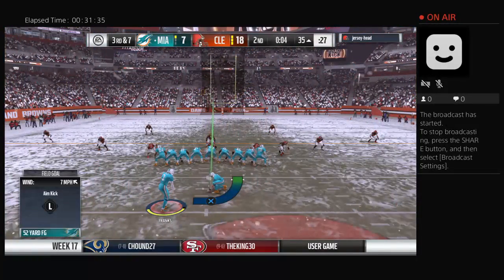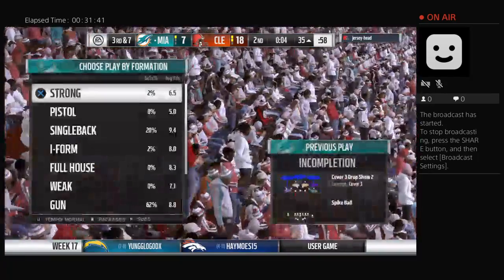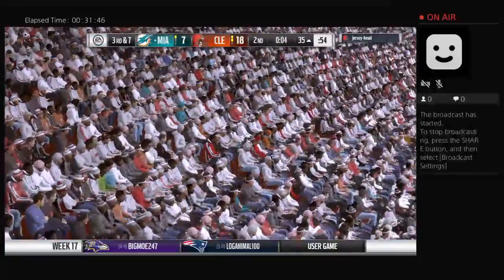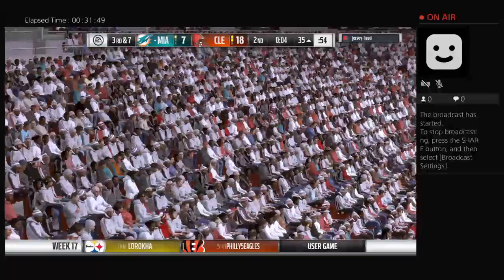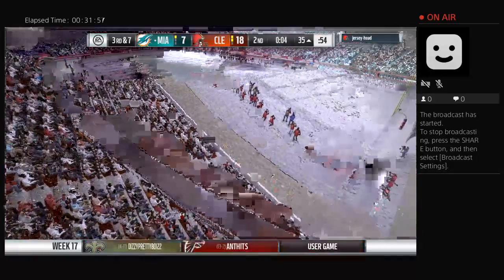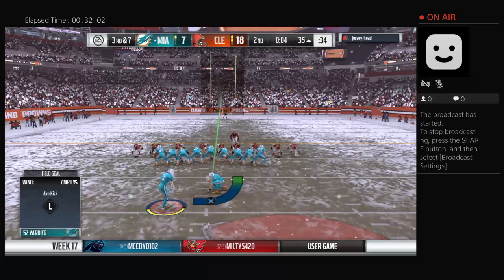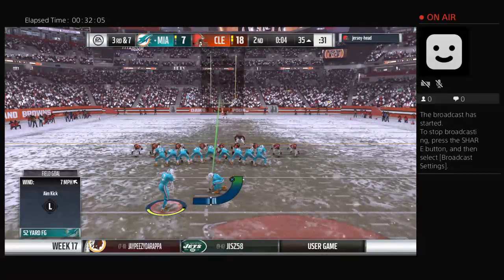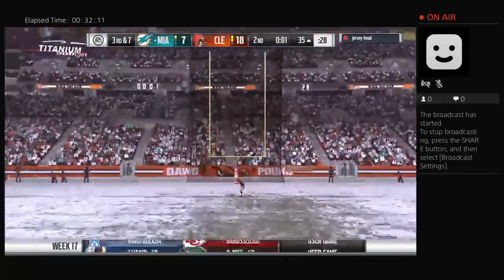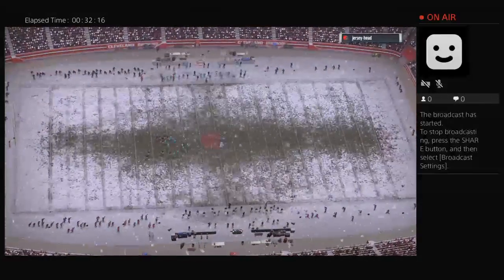So with 4 seconds to go in the half, here's the field goal unit onto the field. And now a timeout called defensively by the Browns. From the left hash, this will be a 52-yard attempt. And that is no good. He hit it well from distance, but he couldn't work it back in.